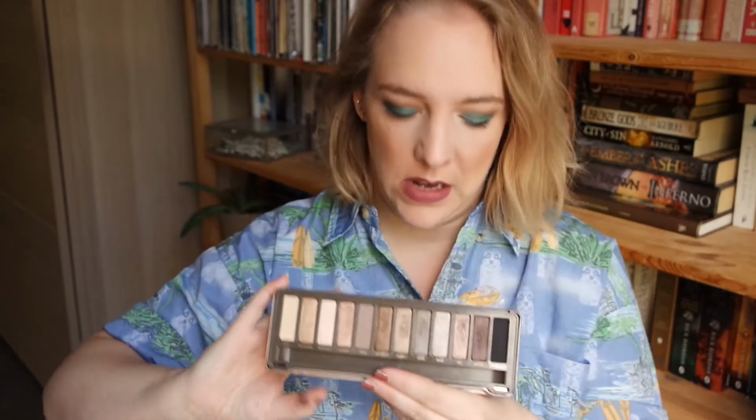And I really, really liked using these shades in the middle right here. I use this a ton. I still use this from time to time. It's absolutely foolproof if you have a cool undertone.